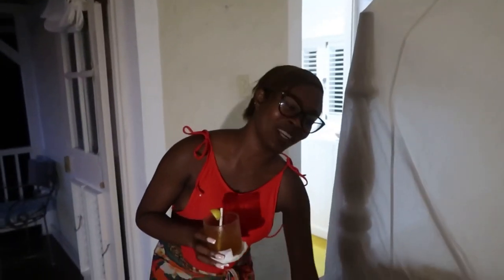You don't know the name? I know the name, but it's not coming to my head. I'll put it up on the screen, guys, but we've just got one of, it's not an ottoman, but it's a bedside chair. Yeah, we've got a long one which can sit two people, so that's great.